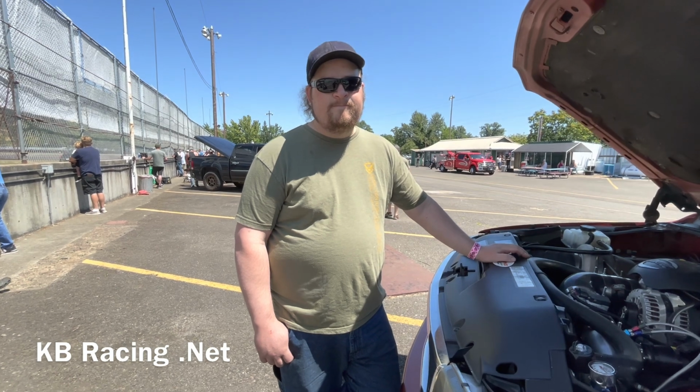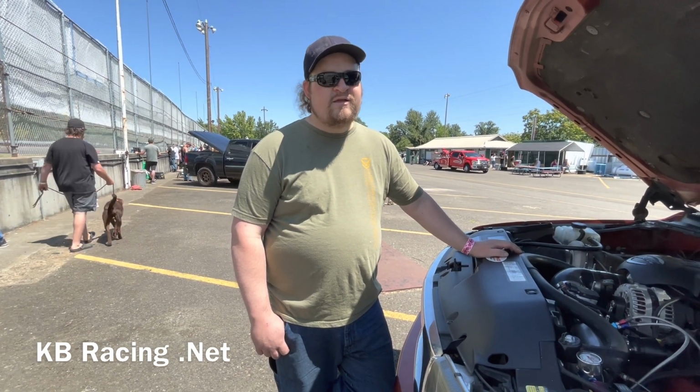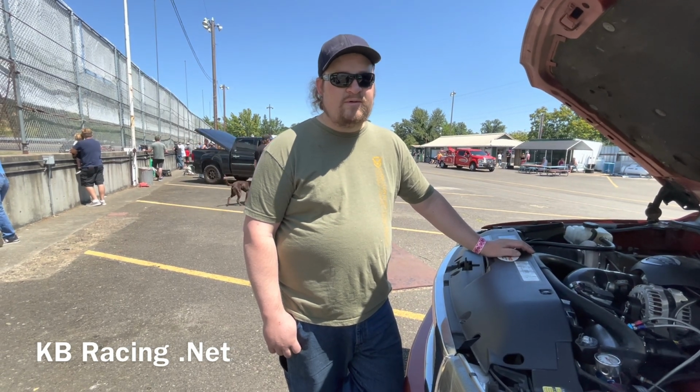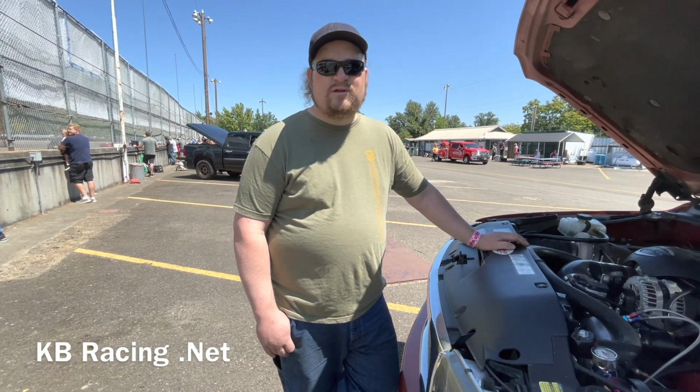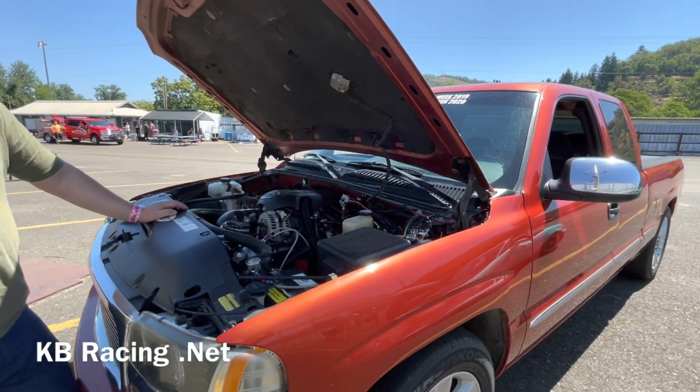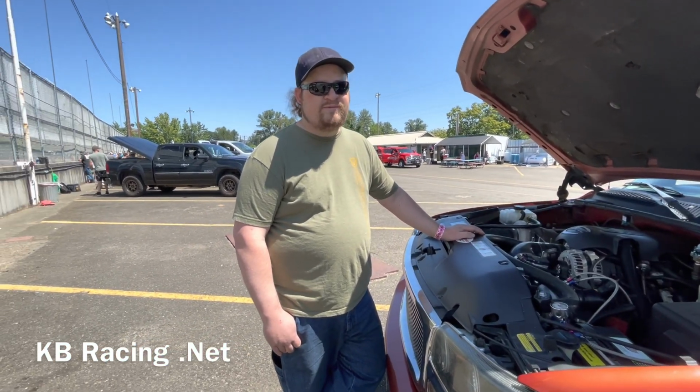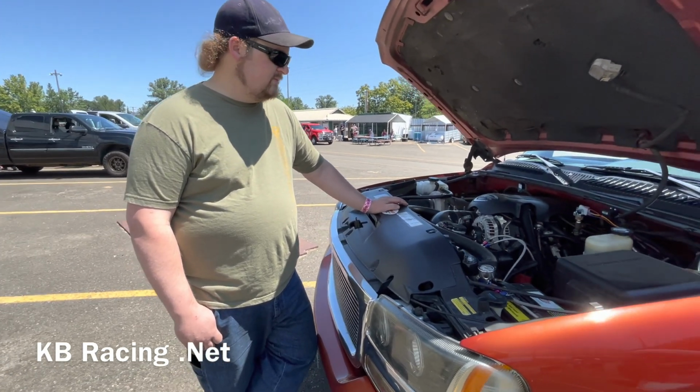You do turbo systems for these LS motors in these trucks? 99 to 13 GM half-ton trucks. Right. Have you done quite a few of them? Building them for about 13 years. Yeah. So tell us a little bit about this truck.